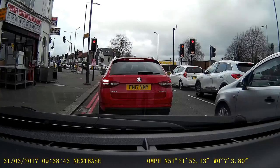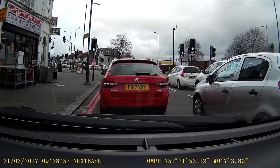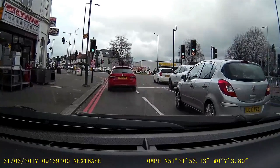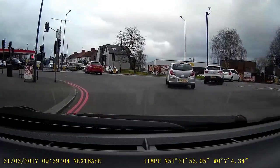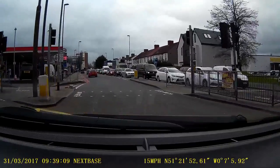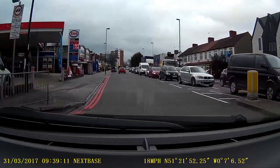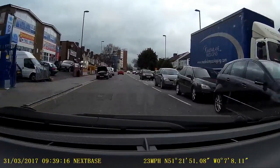Now, this is a three-lane road layout. Left lane goes ahead and left, the middle lane goes ahead and right, and the right furthest lane goes right only. So the lights have just turned green. So as you go through this gap, it can be a little bit tight with big vehicles. So, you know, make sure that you're checking your right mirror before you merge to the right. As you go along here, it is a 30 miles an hour route, so make sure you do increase your speed as it's safe to do so.